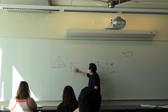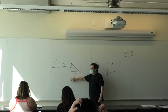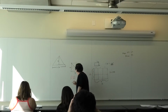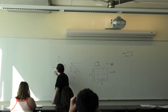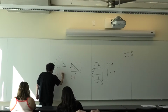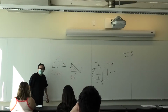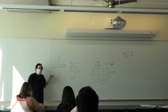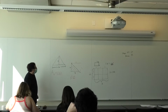So there are 2 of these. Well, if there are 2 of these in the rectangle, the triangle has to be half of that. So here's a case where, okay, the area of a triangle is 1/2 base times height. But you can kind of see that. You can see that picture. You don't have to remember that necessarily, or at least it fits better in the whole picture of things.